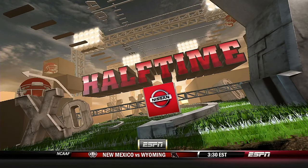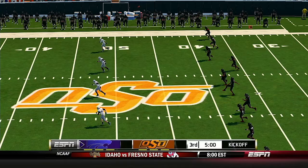Welcome back, everybody. Second half action about to begin. He's to the 20. And he's tackled at the 32-yard line. There's still plenty of time to keep running their offense as usual here. I don't think they need to feel any anxiety about trailing. Throws it out and it falls incomplete. Second down, 10 to go. Ball on their own 32.